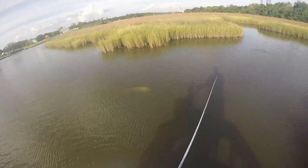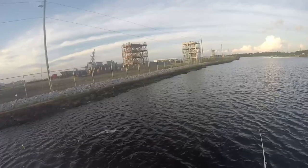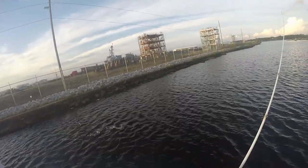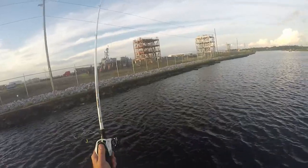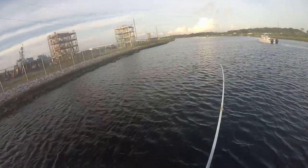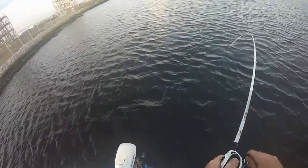Oh, that's a drum. Yeah, it may be. I like the spot over there. I got something. I got fish. Flounder. Flounder. Get the net.